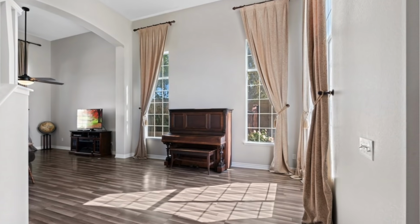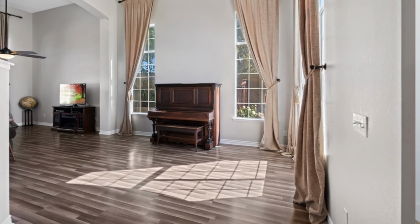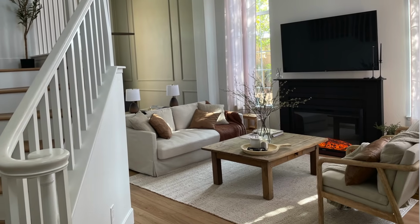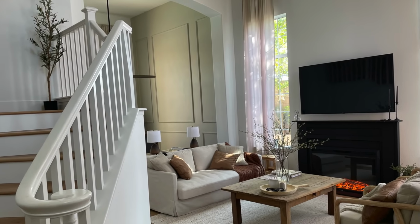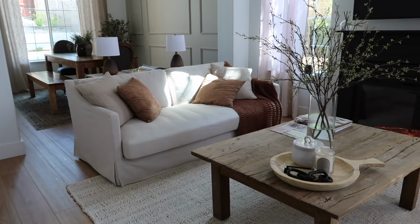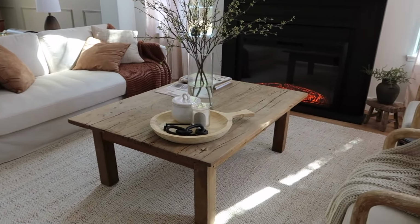All right, and then moving on to the right side, this is our formal living room. So this is my favorite area. This area is one where I don't really let the kids roam around in. They'll run around there sometimes, but I don't play TV in this area because they have TV over here, and I just love keeping that area super clean. It's just like my own personal space.